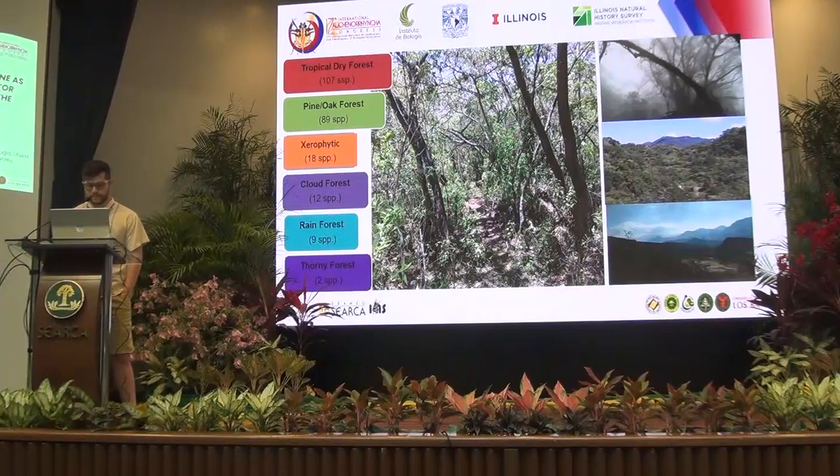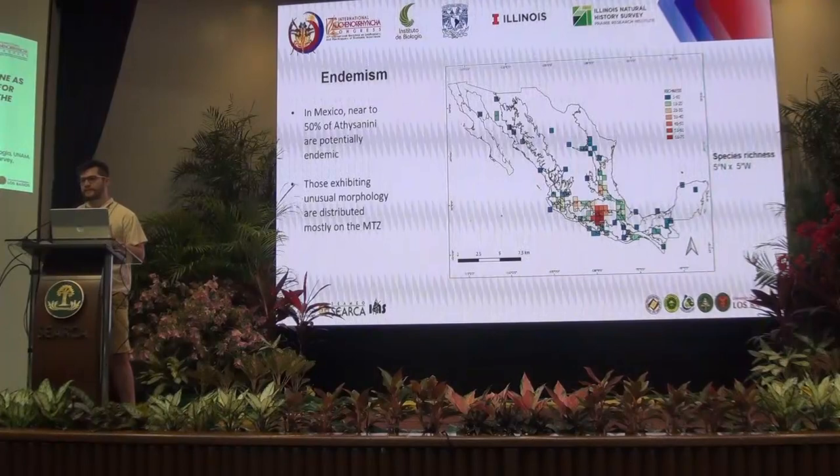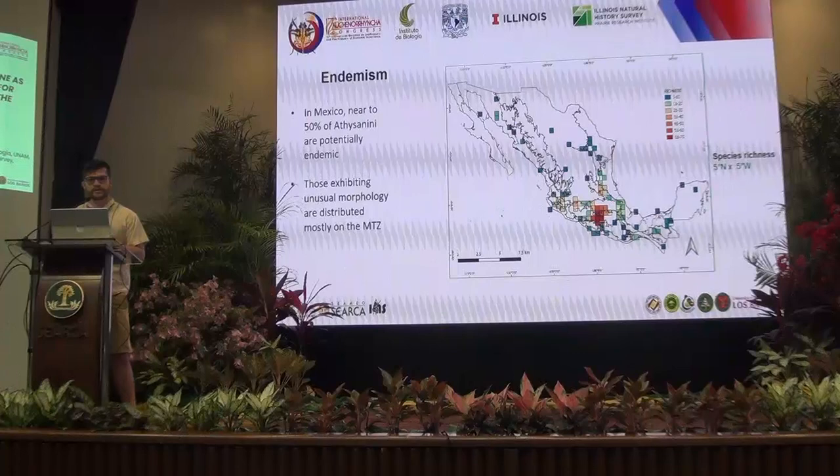What about endemism? Well, in Mexico, nearly 50% of the total Athysanini is potentially endemic. I'm saying potentially endemic because I have just been in Costa Rica and I found two species that we previously said were highly endemic to Mexico. Now I have found them in Costa Rica, which means we should explore more canopies in Central America. Those taxa exhibiting unusual morphology are mostly distributed over the Mexican transition zone.